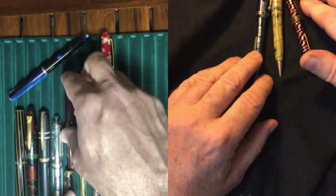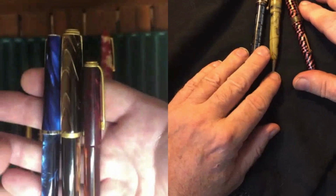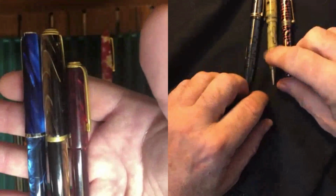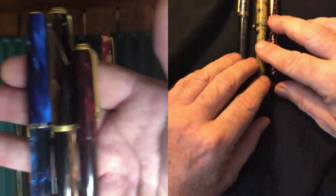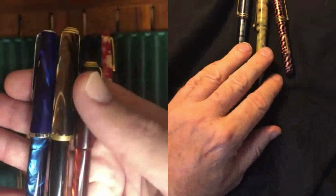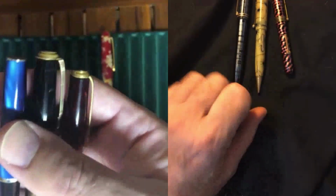These are all celluloid pens. They were actually made, I know this upsets people who live there now, but these were actually Czechoslovakian pens. Okay. Back when there was a Czechoslovakia. Yep. And these are just variations on a celluloid. It's kind of the same celluloid.